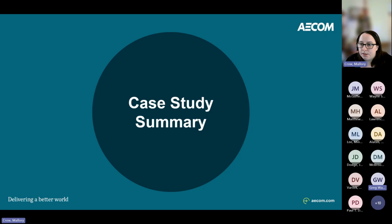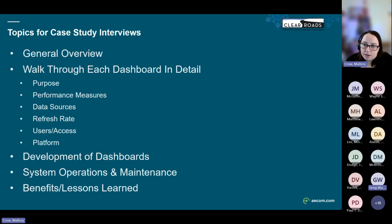So, the case study summaries. We developed not so much questions as guidelines for things we wanted to discuss in our interviews. Just a general overview of the history of how they got into dashboarding. Then we walked through each of the dashboards that they're utilizing, and we focused on the purpose, the performance measures, the data sources, the refresh rate, who's using them, who has access to them, and what platforms are being used. And then we discussed some of the processing around developing a dashboard, the system operation and maintenance, and some of the benefits and lessons learned.